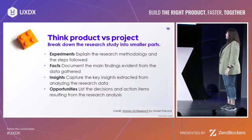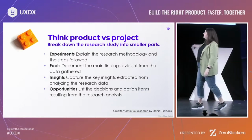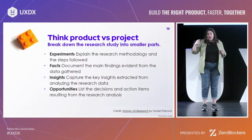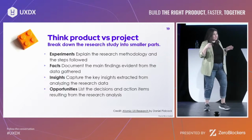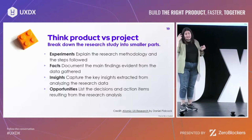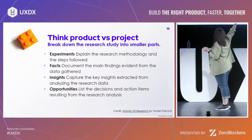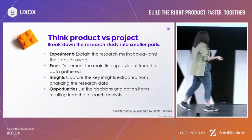And what I mean by that is Atomic UX research. This is not mine. I linked it there. You can see it when you get the deck. But I want you to think about it as, what is the product versus project? Don't go project to project. How is this impacting the product? And then making sure that you keep those findings in rotation. Making sure that, like, does this need to go somewhere else? Should this be a finding that provides evidence for something else? It shouldn't just end with the project. And so he breaks it down into experiments, facts, insights, and opportunities. You can read it there, because I only have 3 minutes and 45 seconds.